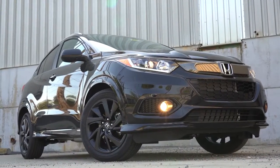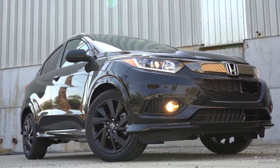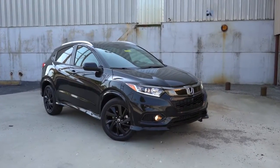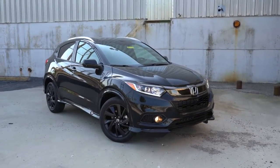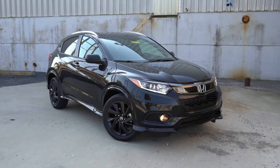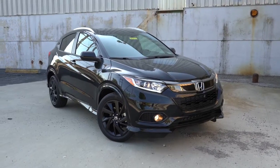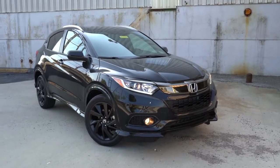Let's now go ahead and take a look at the exterior of our brand new 2021 Honda HR-V. All right, so here she is, you guys, the new 2021 Honda HR-V, finished in Crystal Black Pearl. All blacked out, actually. It looks pretty darn good in all black. But let's go ahead and start up front on this one.